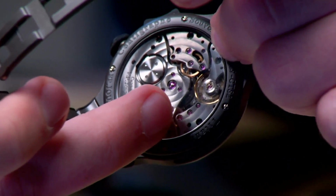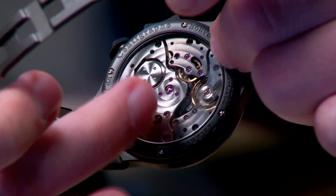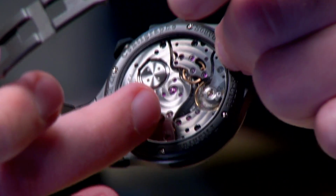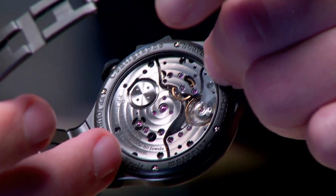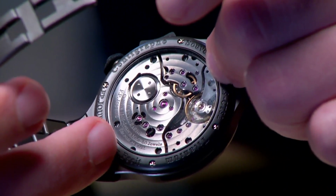The barrel runs the chronograph principally off the arbor, which is basically the axle of the barrel, and it runs the time off the edge of the barrel, thus achieving zero loss of amplitude when you activate the chronograph.